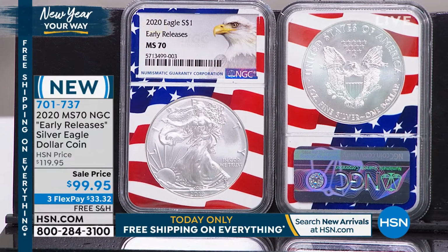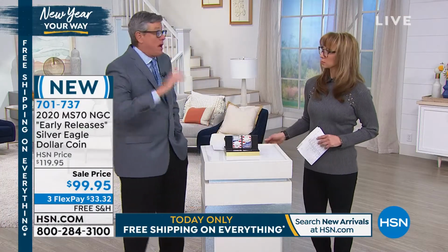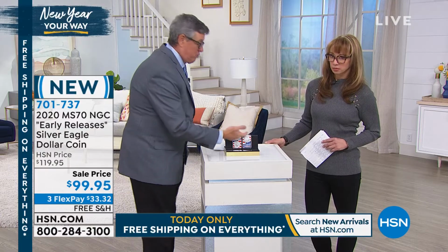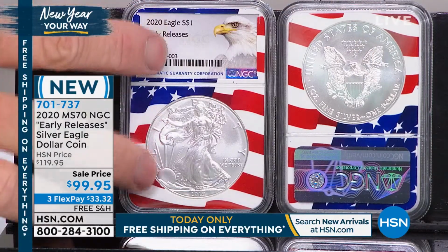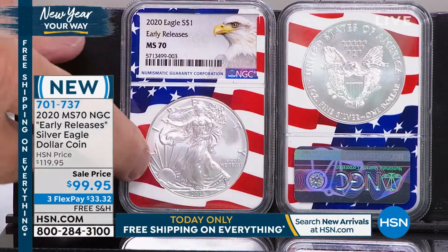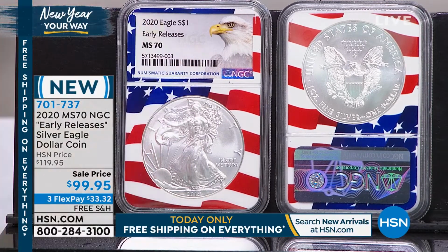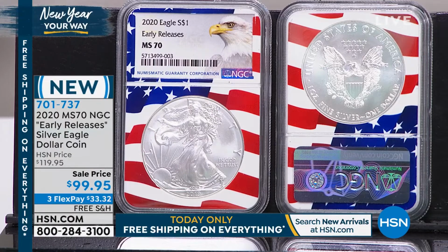I think that those coins are, in essence, spoken for. I think we may get into an allocation standpoint on those. I don't know for sure. There's been no announcement of that, but if that's the case, I hope it's not. I hope I have enough coins. So for us to be able to come out with this, we have the perfect coin, we have the exclusive core that you're doing right here, we have perfect Mint State 70. We have early release. I've got all of that stuff, and I put it on sale, $20 off, and I did free shipping and handling.